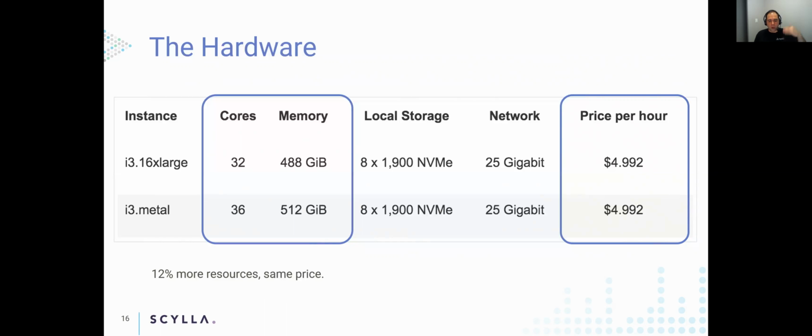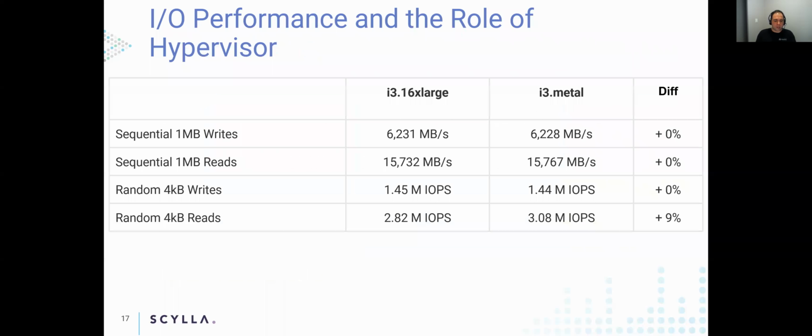If you hit the threshold to use a 16x large to begin with, so if you had a cluster that would otherwise have like 3 or 4 or more of the i3 16x large, using the i3 Metal becomes a no-brainer because you just have more resources for the same hardware price. The underlying hardware is exactly the same. The storage array is the same. The CPUs are the same. The only difference at this point, aside from the number of CPUs and memory, is that we have a different stack, and we have the virtualization stack that is not present on the i3 Metal. So let's look at the effects of that.